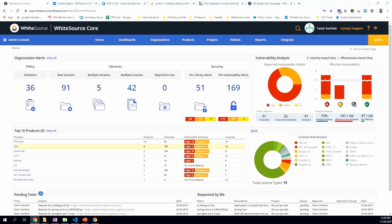I have a question about the security view, per library alerts and per vulnerability alerts. You have those lock icons. What exactly do they mean? The lock? It's just the icon. It means nothing. I read it this way: a lock means security, but as you can see it's not totally locked, so this means you have vulnerabilities. So a per-library alert means you are using a library which is not properly secured, and a per-vulnerability alert means you are using something that is still vulnerable. Exactly. Perfect.